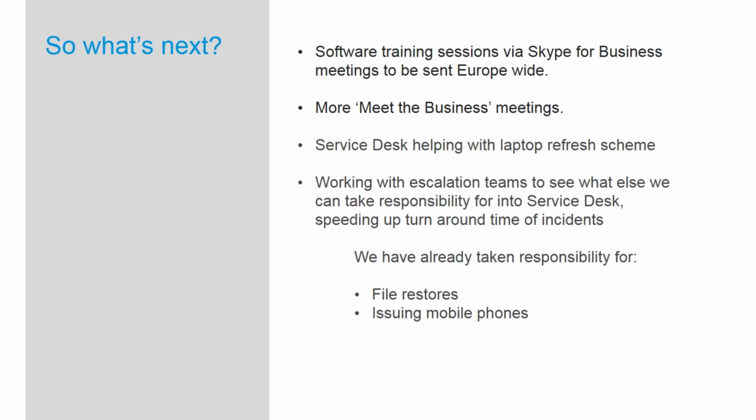We've met 18 teams so far. There's many more to go. My service desk are now helping with the laptop refresh scheme. The desktop support team traditionally were doing these laptop refresh schemes, but my team, through trend analysis of trending down the incidents, now have bandwidth to help with this, to make sure my business has the most up-to-date and fastest laptops to make them as productive as I can. We're also working with escalation teams to see what responsibilities we can take into the service desk and speed up the turnaround times, for instance.